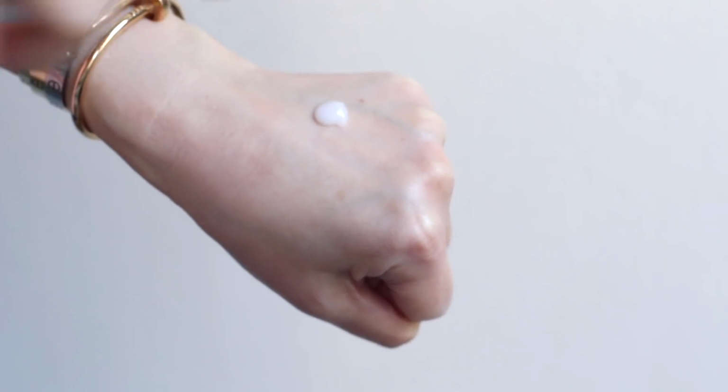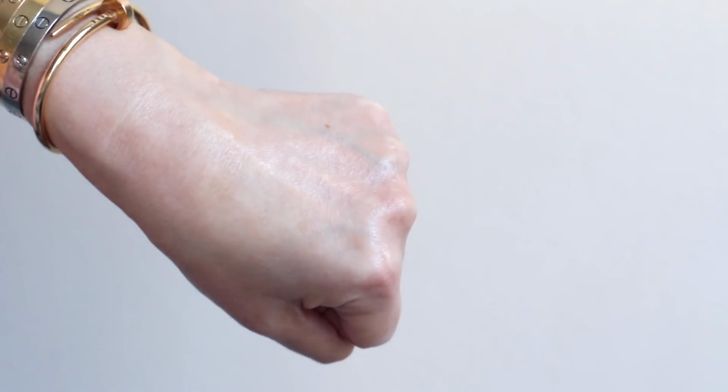The texture of this starts off gel-like, but as you apply it, it just bursts hydration onto your skin. It's like a refreshing explosion of hydration. The application of this is so nice. It's so light and the finish is beautiful. That's one of my favorite qualities of using rice formulas.